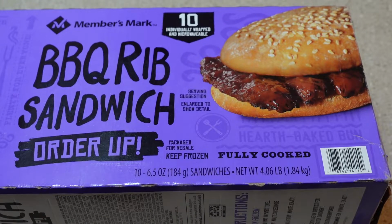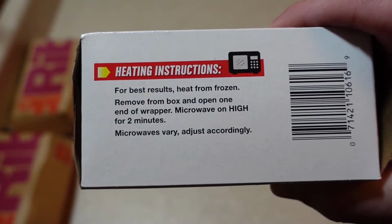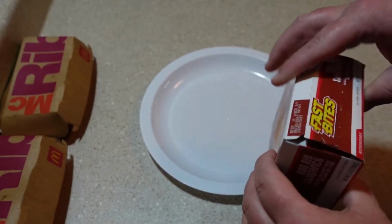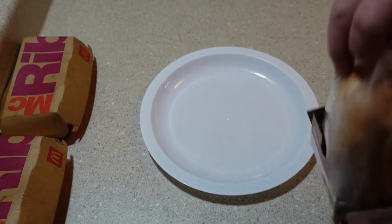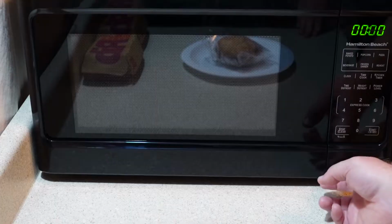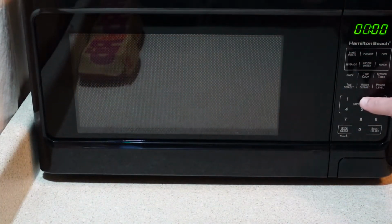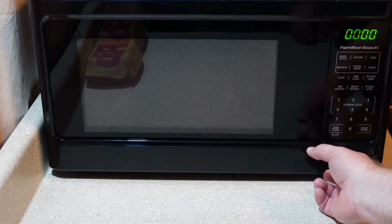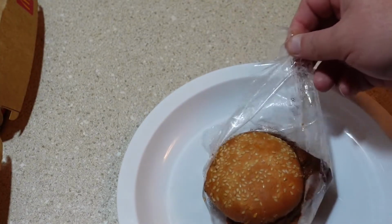Now it's time to try these things out and see if they can actually compete with the McRib. On the Fast Bites barbecue rib sandwich, the instructions say to remove from box and open one end of wrapper, microwave on high for 2 minutes. My microwave is 1000 watts, so I think that's a pretty standard wattage rating. So hopefully this will heat it up properly. All right, it's definitely piping hot. Let's open this up.